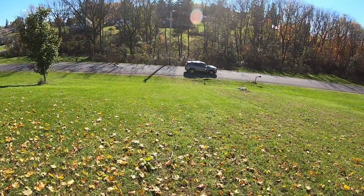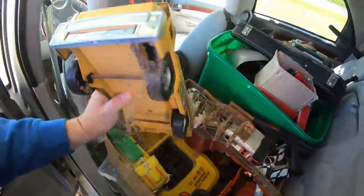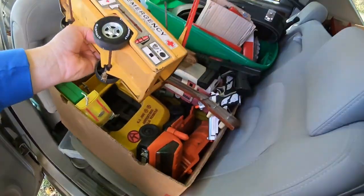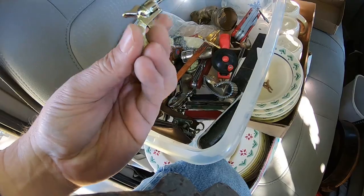Sell it, baby. What are you looking at? Box of toys. Oh, jeez. Stick them up. Stick them up. I hope I didn't leave anything on top of the car.